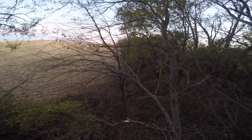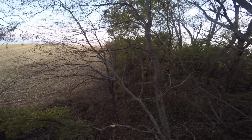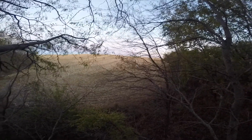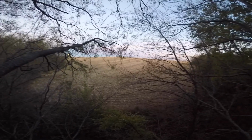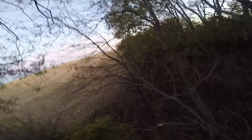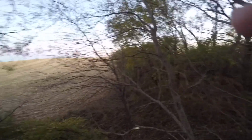So hitting this deer and tracking it with the amount of blood we were finding, with all the coyotes I saw in the area that night, I'm convinced they just ran him into the next county because we never did find him. I haven't lost a deer in a long time, and it's just heartbreaking when it does happen. Unfortunately, it's part of hunting, but they are a resilient animal.